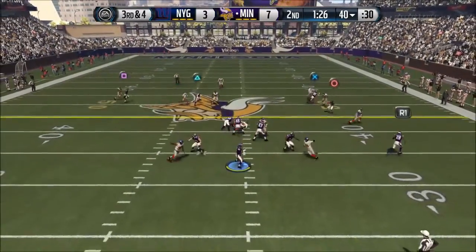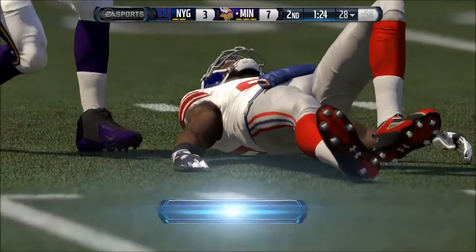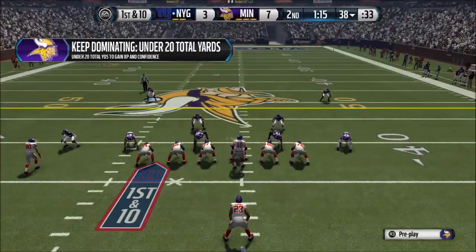3rd and 4 now. We're going to look for him again. Bridgewater's going to drop back. He's going to be sacked as no one was open downfield. The receivers couldn't get open, and that is going to force us to punt the ball.